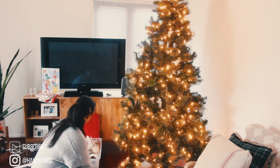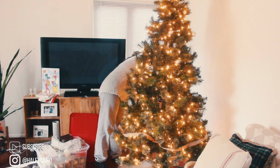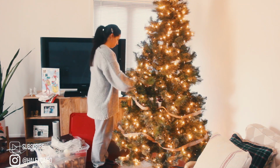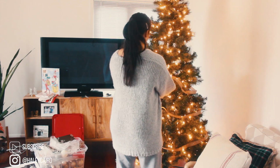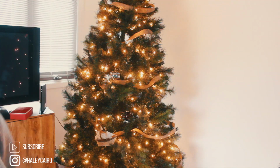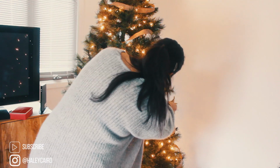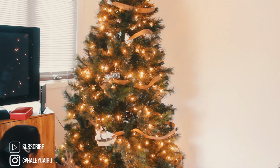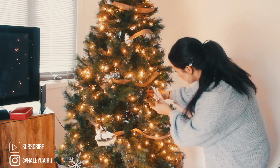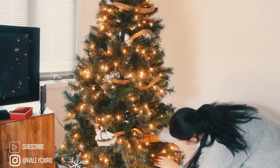Now, this Christmas tree I purchased at Target a few years ago. I absolutely love it. Some of the branches are a little bit lighter. They almost look flocked, but not really. It's just different kinds of pine. It's a very neutral tree, a lot of white, silver, champagne, some copper. And the camera does not do this justice whatsoever. This tree is so beautiful at night.